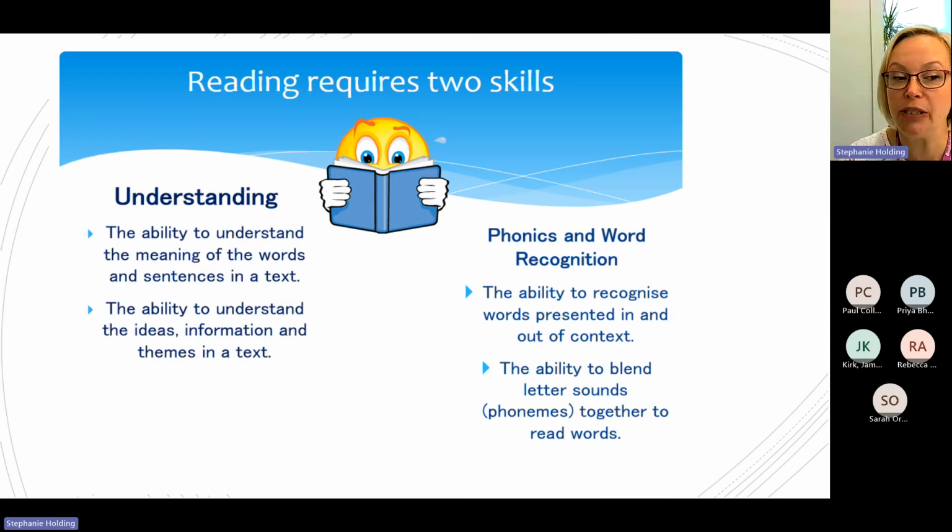So reading requires two skills. You've got the phonics, which I'll come on to, and word recognition, and some of that will be sight vocabulary with tricky words. But then the other side of that, and we've already been developing it in foundation stage, but it ramps up a bit once they get to Year 1 and particularly into Year 2, is the understanding, the comprehension. So really understanding why the author has used particular vocabulary, what is the meaning behind different things, could they think of other ideas or different words, and all those sorts of things. So the understanding becomes as important as the decoding.